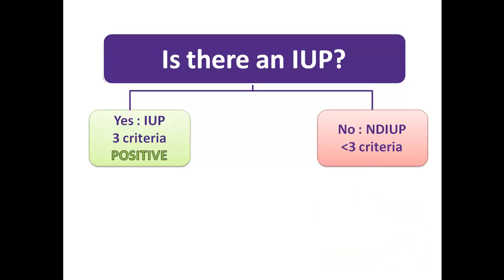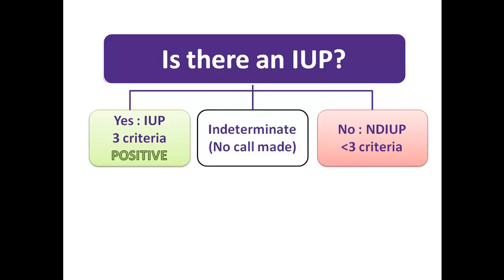And of course, it may very well be that your generated images are simply not adequate enough to make a call. This usually occurs when scanning a patient with an empty bladder and the scatter artifact from bowel does not allow the full assessment of the uterus. To make a determinate call as either an IUP or an NDIUP, one must first be sure you can see the entire uterus. Not infrequently, you will ask that patient to fill their bladder and repeat the study.